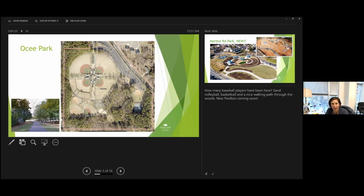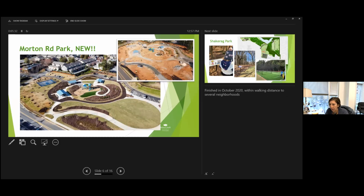All right, next one we have Morton Road. Who's been to Morton Road Park? Anybody? Hey, I got a Betty and an Evan. That's great. Morton Road, this is brand new. It is bright and shiny, and we're very proud of the work on this park. So it was just opened in October.